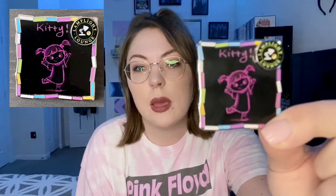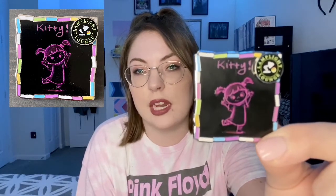But this pin was actually a limited edition release for the Lamplight Lounge, which, if you don't know what that is, is a restaurant in California Adventure right before you enter Pixar Pier. So this is probably, again, one of my favorites. It's a little chalkboard pin, and it's of Boo, and it just says Kitty, and then right here you have the Lamplight Lounge logo along with Luxo and the Luxo ball.